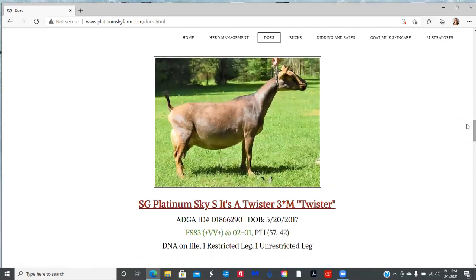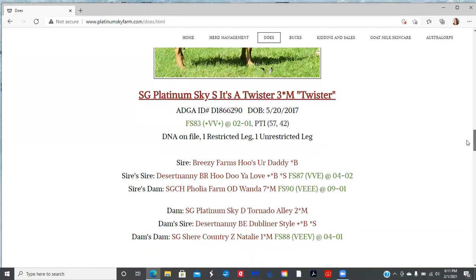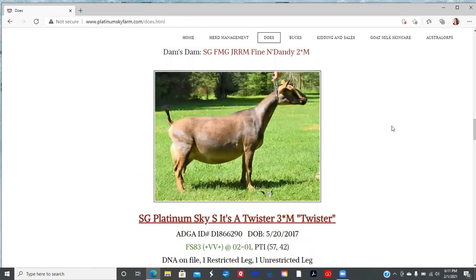Twister is a second generation homebred doe. She's out of Alley. I definitely got some improvements out of her that I was hoping for by breeding Alley to Who's Your Daddy. So Twister has a way better rump than Alley for one, better attachments, a little better production, I think.